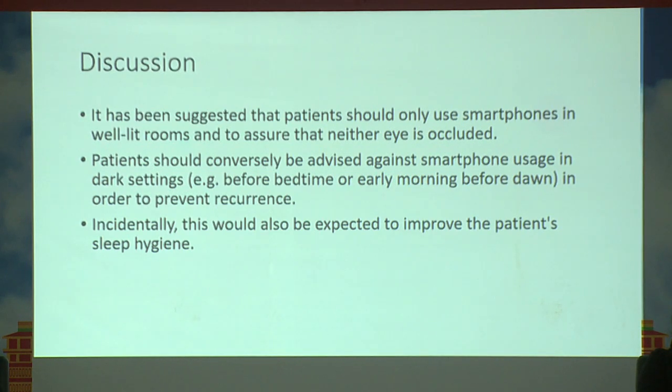So it has been suggested that patients should use smartphones only in well-lit rooms, and to ensure that neither eye is occluded. They should conversely be advised against smartphone usage in dark settings in order to prevent recurrence. And incidentally, this would also be expected to improve the patient's sleep hygiene.